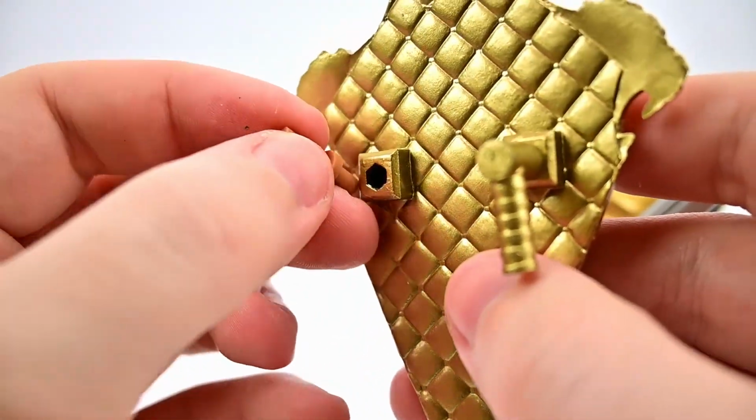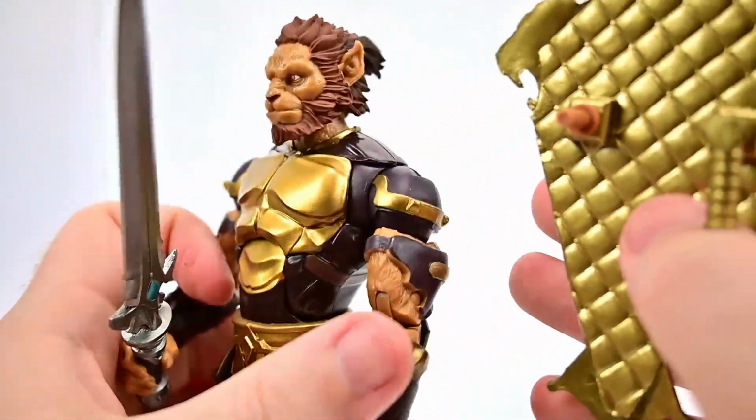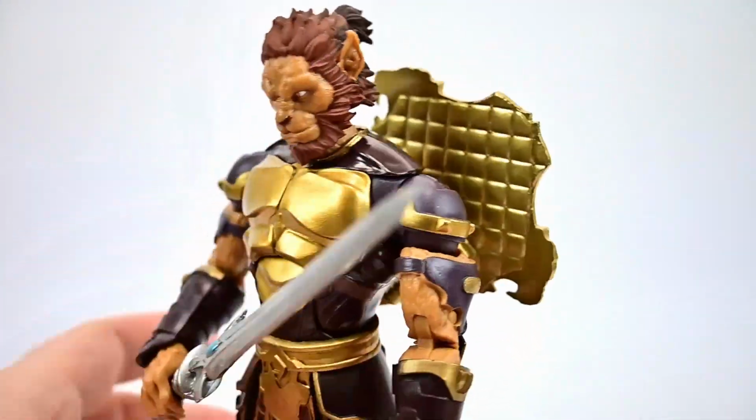I don't know which end this goes in, maybe the short end in there, so it goes in that, and then that allows you to store this on his back. So that's why I was saying the additional accessory can store on him. So with that you can peg that in. Obviously you'd probably have to remove the handle, but you can just store that on his back there like that.